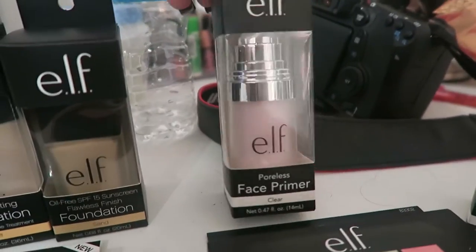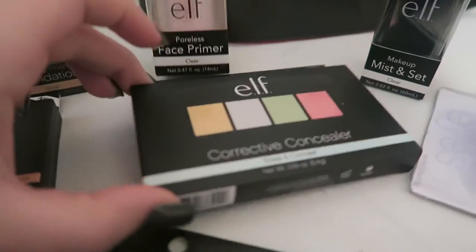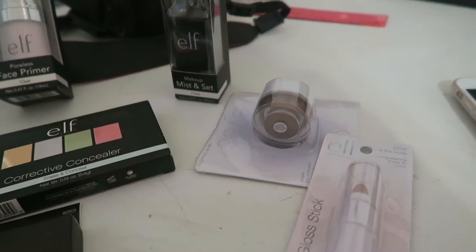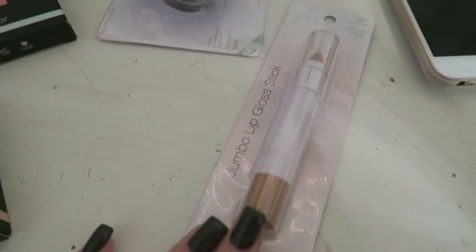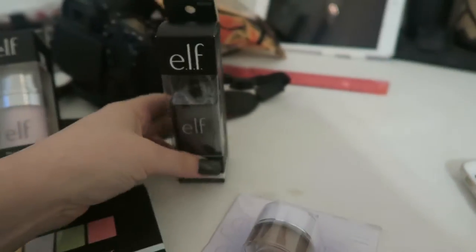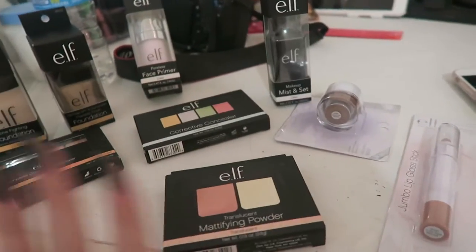I'll make it work. I got their poreless face primer, their complete coverage concealer, and their corrective concealer because my cheeks are very, very red. And then I got their mattifying powder. These three things right here came in a little gift set if you spent $25. So there's a jumbo lip gloss stick, which I'm really excited to try because I like the color of it. And then I got a smudge pot. I already have one of these and I really like it, so this is always good to have. And then I have their mist in set, so I'll be able to use primer, foundation, concealer, all that good stuff.